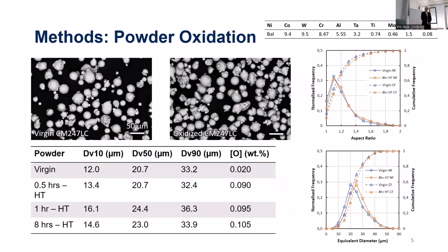So to do this study, I used 4 different CM247 powders, 1 virgin and 3 with high oxidation levels. These were manufactured using a heat treatment in oxygen atmosphere for varying levels of time to control the oxidation level. Here I've shown the particle size distribution, just to show that this heat treatment didn't drastically alter the size or the aspect ratio of these powder particles. And once these powders were produced, we measured the oxygen weight percent using inert gas fusion infrared absorptiometry.